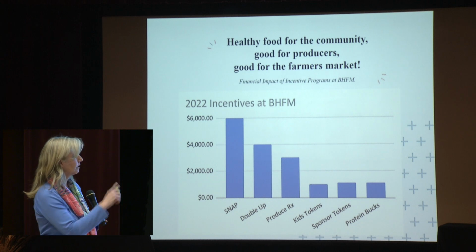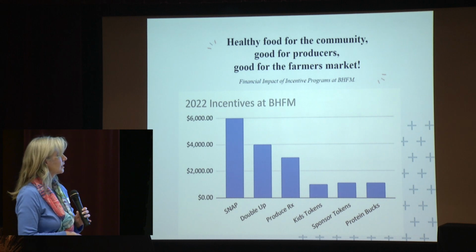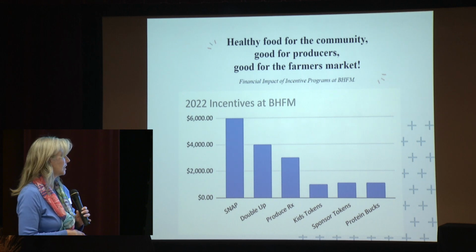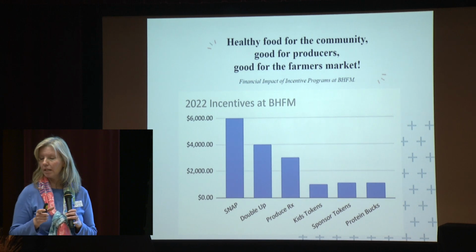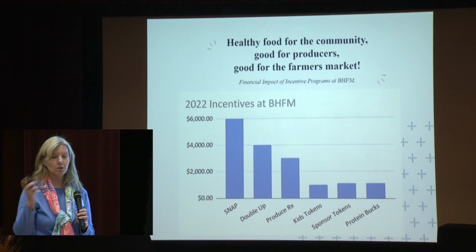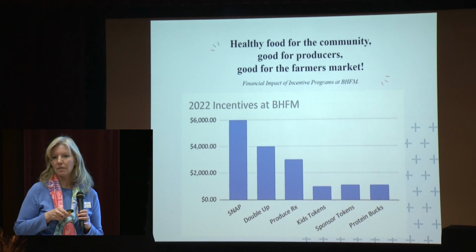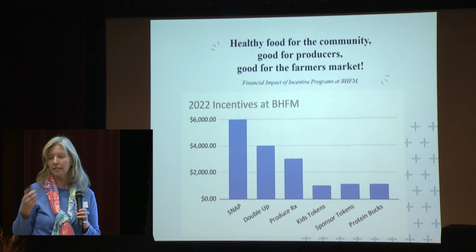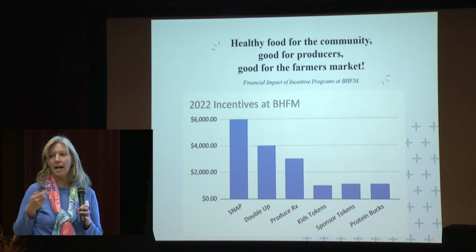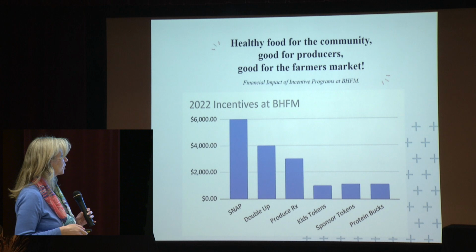This is a snapshot of this summer's impact of our incentive programs at our market. We did approximately $15,000 in sales just in our incentive programs. Every year we have about $10,000 in sales from SNAP and Double Up. I would say those are our largest programs and our most impactful. Starting at the market 5 years ago, our SNAP sales were just a few $100s a year. So having that capacity to allow families on a budget to shop at our market has been huge.